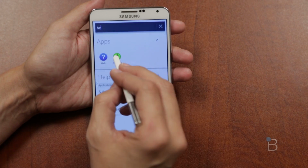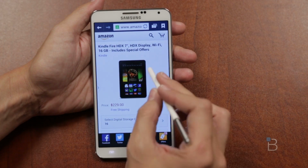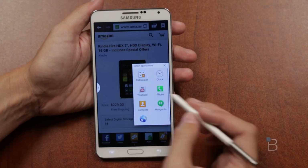And kind of the weirdest one for me is Pen Window. If you select that and you just draw a box on the screen, you get shortcuts to different things, which are kind of neat, but certainly the steps it would take to pull the S Pen out, select that, draw a box, and then select the icon you want, it can be quicker to just open up the app drawer and select the application there. But it's kind of neat.